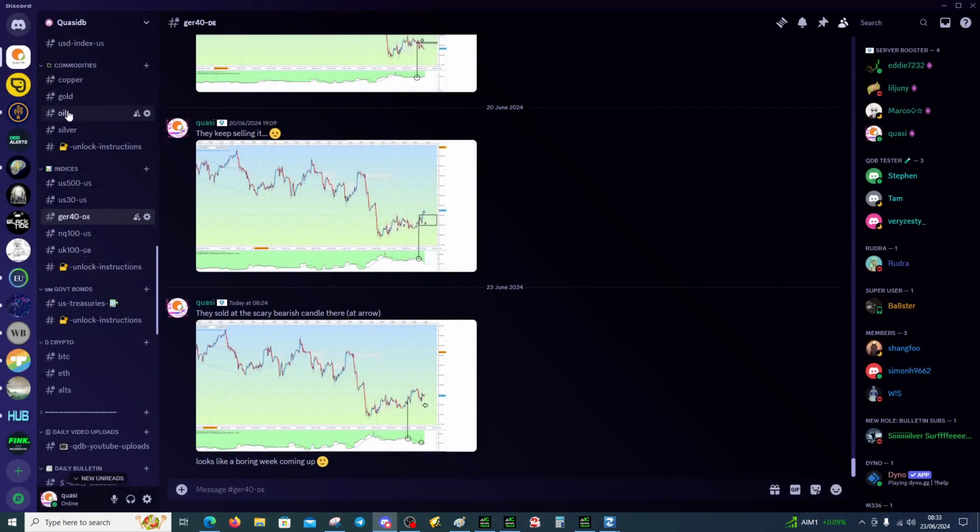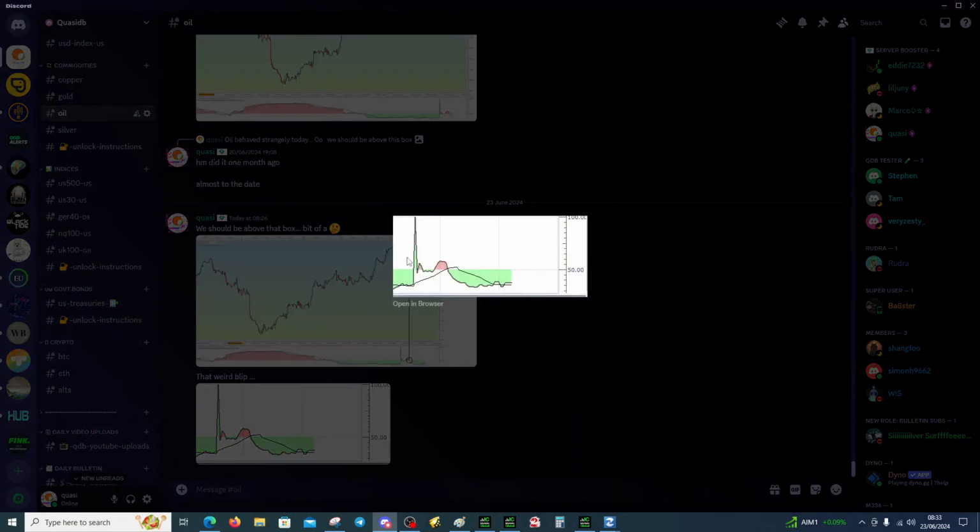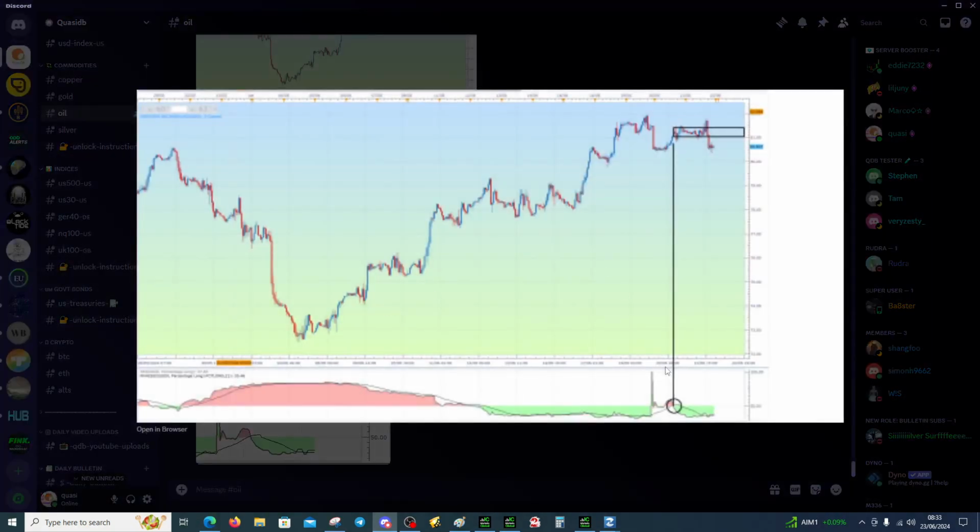And there's oil, which I'll talk about, but it just did this weird blip. I'm not sure how reliable that blip is and whether or not we should ignore it. It looked like it was probably just a data glitch. I'm not entirely sure whether that was actually genuine. And we had a big exodus of retail positions at that point. I don't know. It doesn't look like there was a sufficient move to explain that.